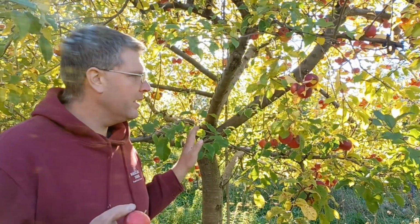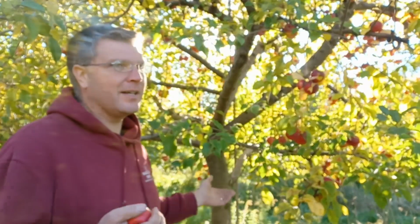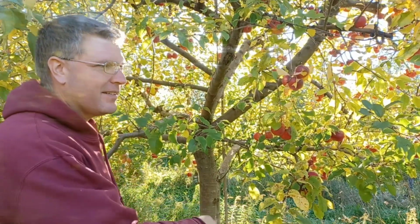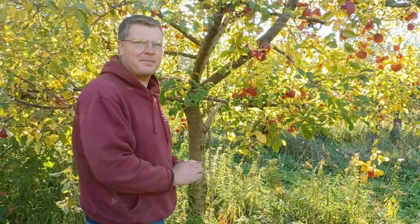It's a newer apple for us in terms of that this is a fairly young tree. I mean, it's, what, 15 years old. That's pretty young for us. But yeah, it was planted in this little older section here to fill in a place that another tree had died.